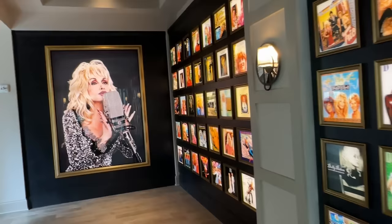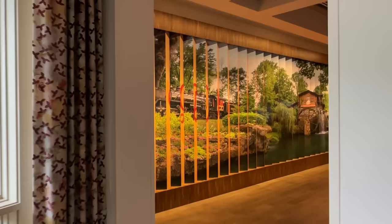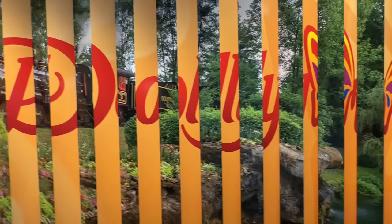And there was a three-dimensional picture back in this section. Think of the train right there. Go at this angle, you see that, and if you come here it kind of changes on you. Go to Dollywood.